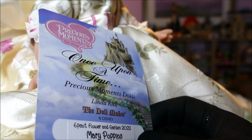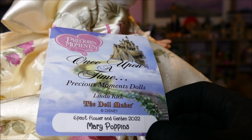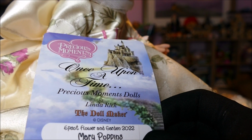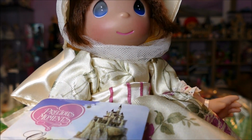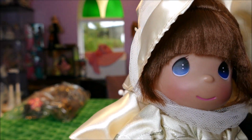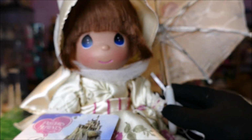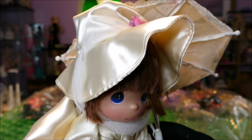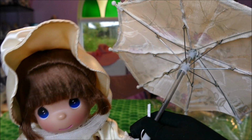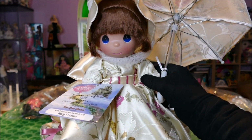Now, as I said, the shoes are very, very standard, but you can see here they come attached with their Once Upon a Time Precious Moments dolls, Linda Rick, the doll maker at Disney, Epcot Flower and Garden 2022 Mary Poppins. Now, there may be resellers on eBay. I honestly haven't seen what sort of market there is on eBay for these. It doesn't really matter to me because I'm not interested in selling them, but to me, especially with that parasol, these dolls are beautiful. Let's have a look at the next one.